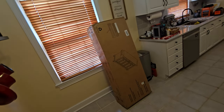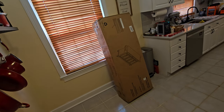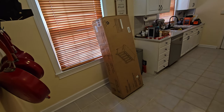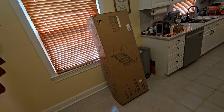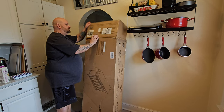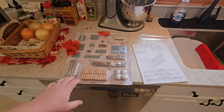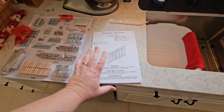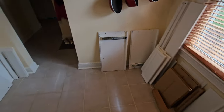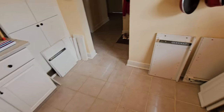So here it is. It arrived yesterday later in the evening. I wanted to put it together last night, but I was just too tired to even get started because this thing is so heavy, and I know there are a billion parts in that box. All right, everything is unpacked. We got all the pieces here. We got the instructions and then all the wood parts over here, which honestly doesn't look too bad.